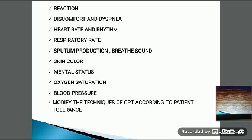Watch for discomfort or dyspnea of the patient, any heart rate and rhythm changes, or sudden changes in the respiratory rate. When you ask the patient to cough and you check the sputum, look for any changes in sputum production or color, changes in the breath sound, skin color, or mental status, an increase or decrease in oxygen saturation, or a drop or increase in blood pressure. Modify the techniques of chest physiotherapy according to the patient's tolerance.